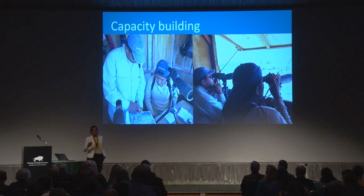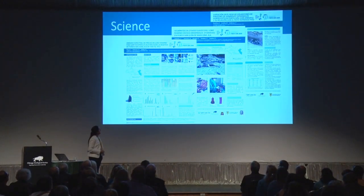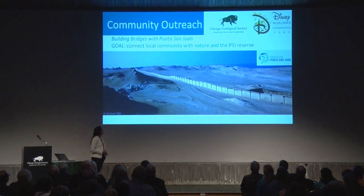We have volunteers, we have students that work with us in the field and get trained. Everyone's trying to do science all the time. That's my job. I'm after the students, and we're trying. And we're definitely a reference for this type of work in Peru, which I'm proud to say.